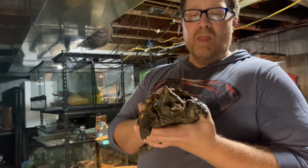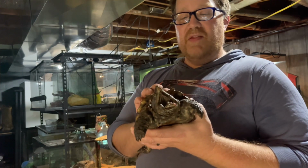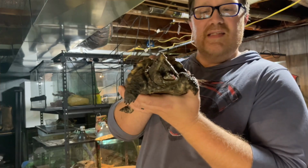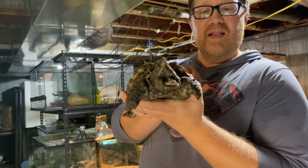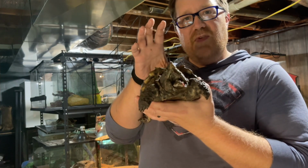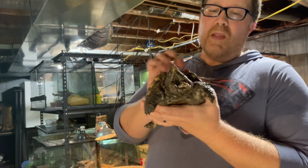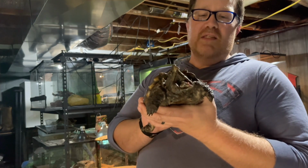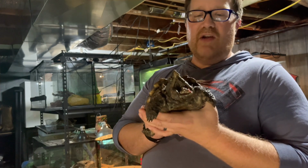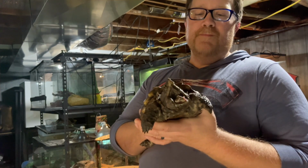In the wild, their main diet is going to be fish. They'll eat crayfish and even small rodents. You can actually see, right there, he's wiggling around that little red thing right in the bottom of his mouth, trying to get me to put my finger in there so he can clamp down on it. But like I said, these guys also eat small rodents. I mean, right now he does enjoy a mouse occasionally. He doesn't get it very often, but they will eat small rodents in the wild as well.